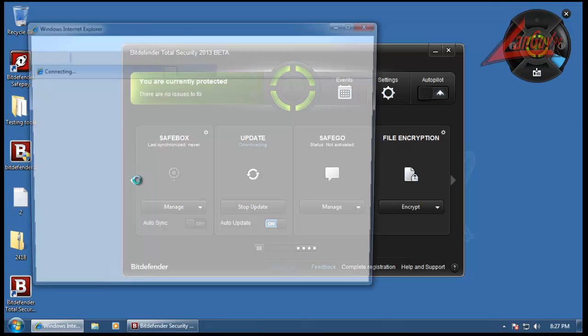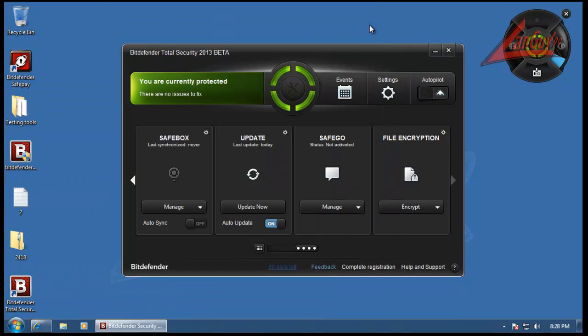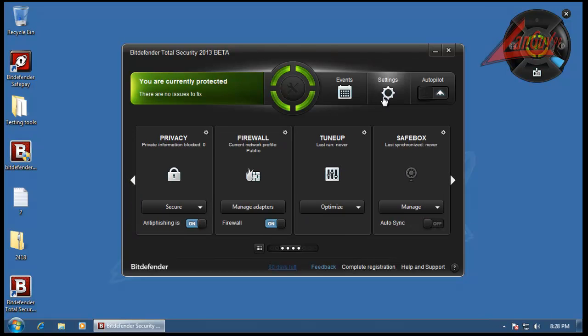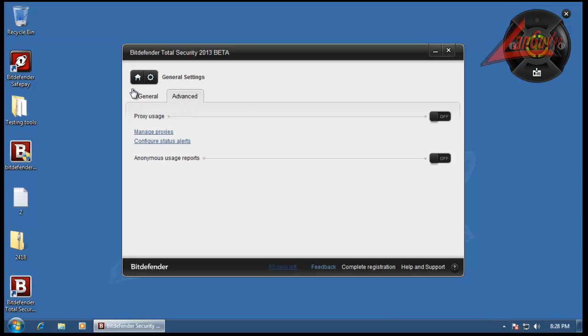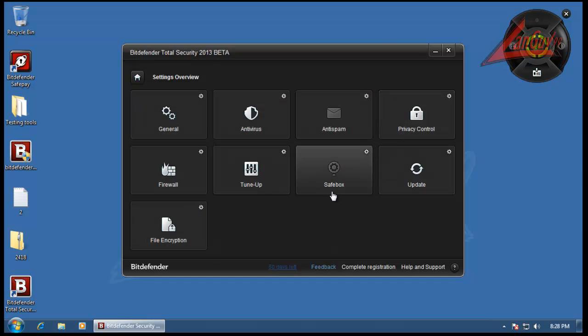So it's updating. Not sure if that's the one, but it's fully updated. Other than that, basically you have general settings. All your settings are here, so if you click on it, you can get to the different settings for firewall or AV or whatever you want.